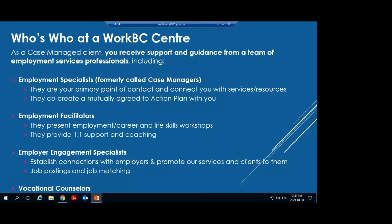Yeah, and these are the people who work with the individuals and provide ongoing support and help them develop an action plan so that they can move forward during this employment search process and land a job through our support. We also have employment facilitators that facilitate the different topic workshops. And these facilitators also provide one-on-one support and coaching for our clients when needed.